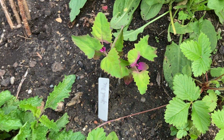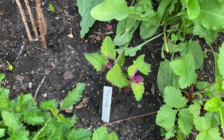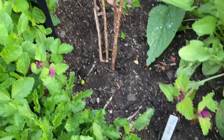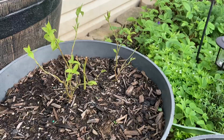Another new thing is this spinach tree. It's a variety of spinach that can grow in a hot summer, and I have a few of them growing here. It is really pretty with that pink magenta color in the middle.